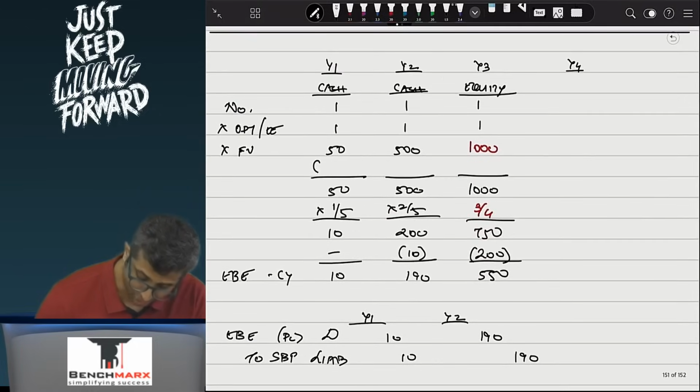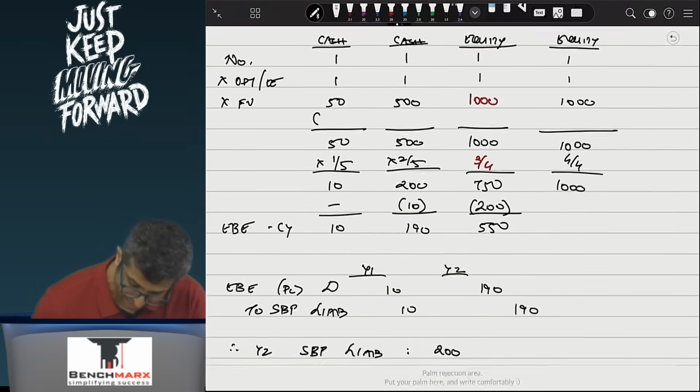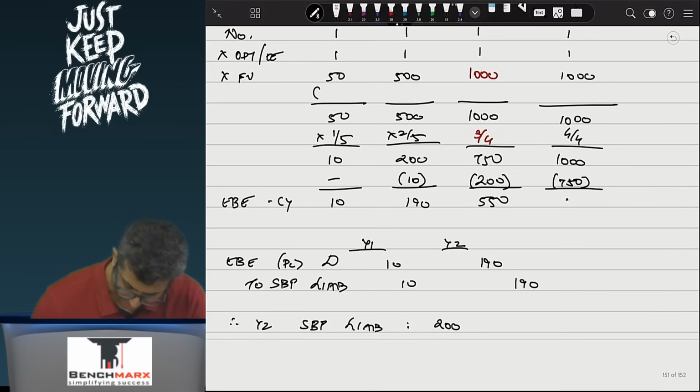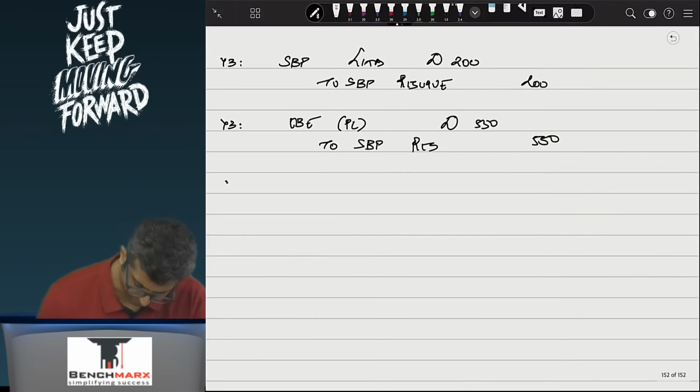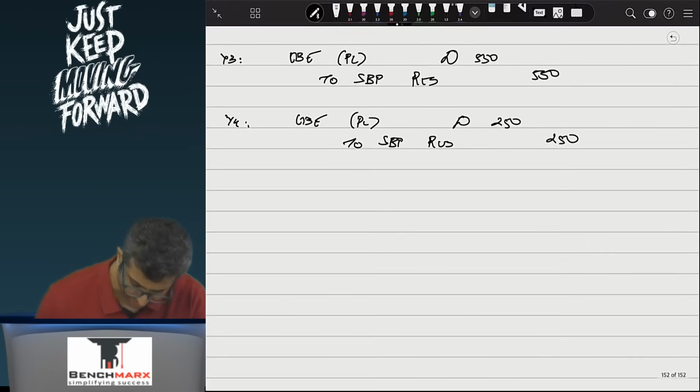When you go to year 4, actual vesting happens and actual shares are issued 1-1. No remeasurement. This is still 1000. 4 by 4. This is 1000. Less earlier recorded 750, and hence 250 to be recorded now. And hence this will be year 4, where you will again have EB, which will go to the P&L, to SBP reserve. To SBP reserve, I believe this is 250 rupees, and that is about it.